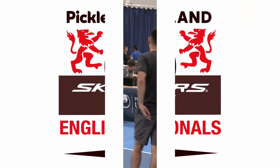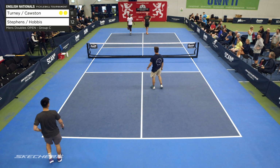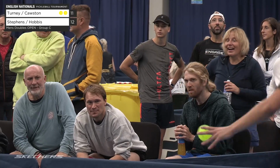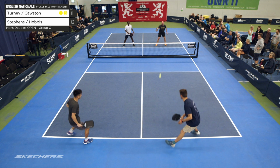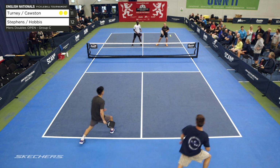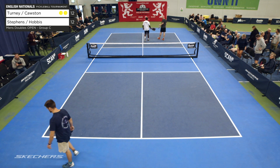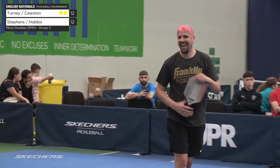The crowd is loving that one. That's for sure. As more people pile on to watch this great match between some excellent teams. Fantastic commitment from all players to that rally. Phenomenal pickleball there. Great coverage by the team as well. These guys can cover a lot of ground. They're not a team you're going to hit past, I don't think.